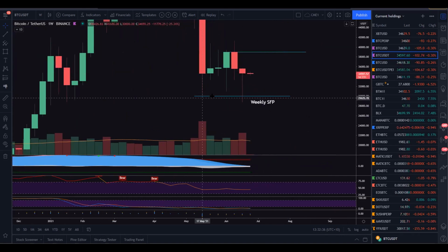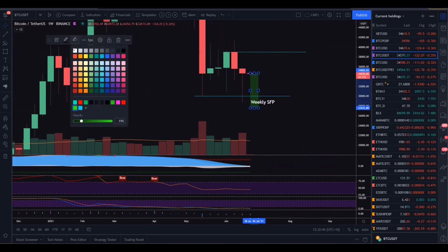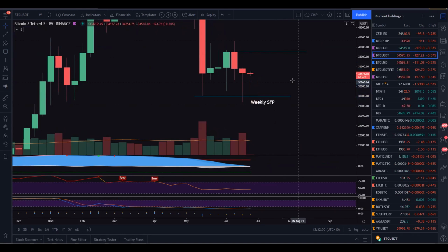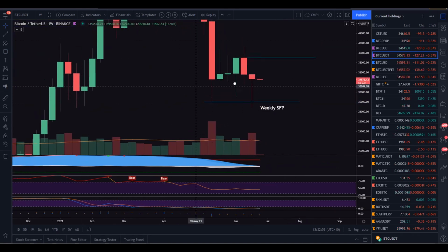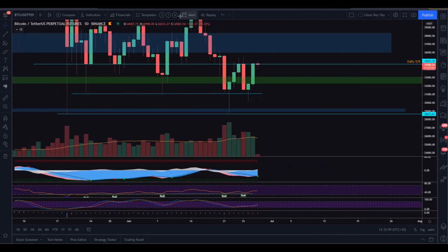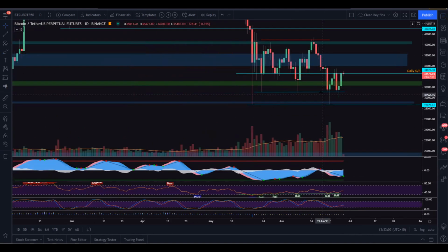But at the moment with this weekly SFP, it does look very strong. And I find it hard to be bearish until we close below this wick. So if we get something like this, I'll be on board with being bearish. But until then, this is a pretty bullish setup, I think, to finish off this range and start to push high and break out the top. So that's pretty much the main things that I'm looking at the moment.